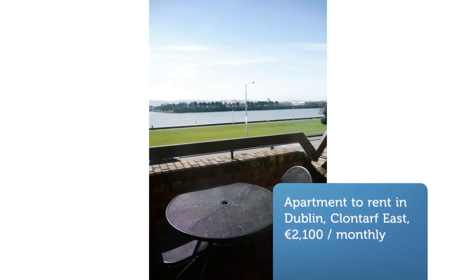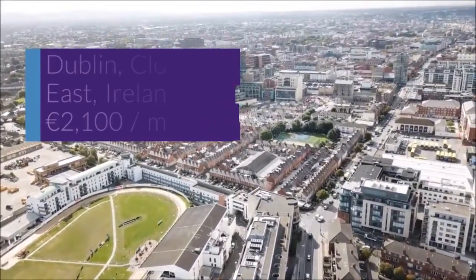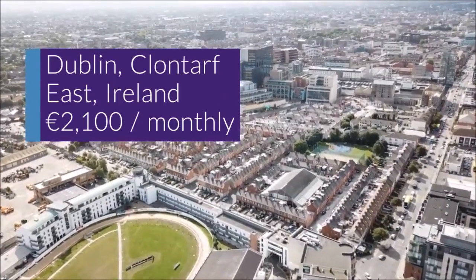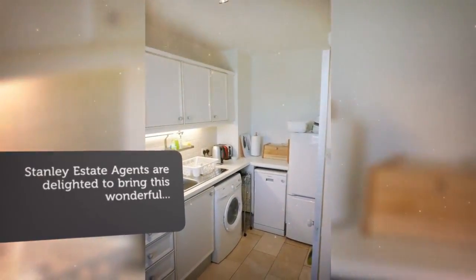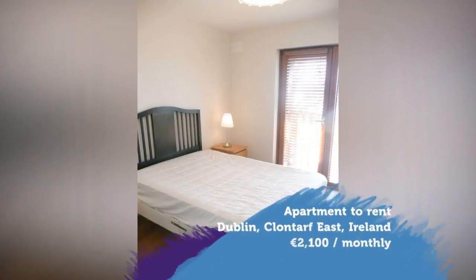This enjoys panoramic views towards Dublin Bay into Dublin City Port. The apartment faces due south, so its perfect orientation is spectacular by day and equally impressive by night. This south-facing duplex home has impressive views from both balconies off the main living room and the main bedroom.